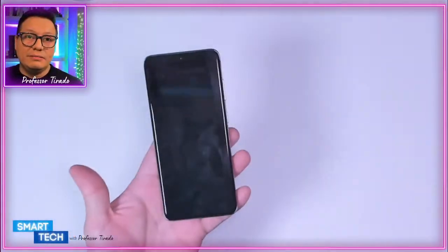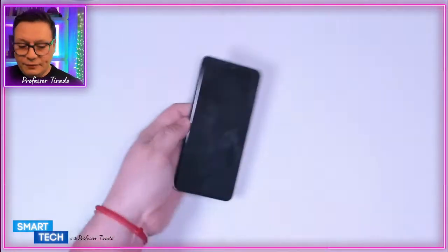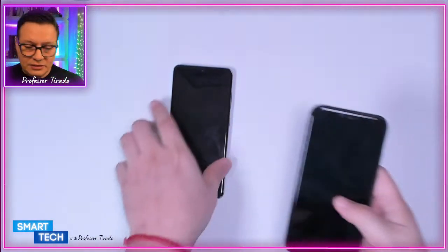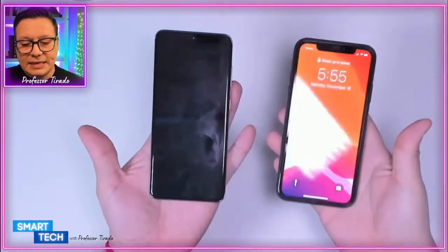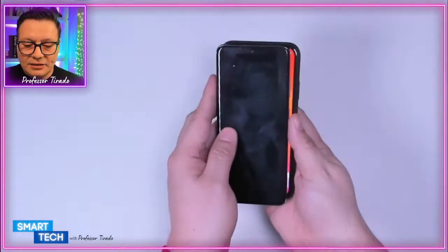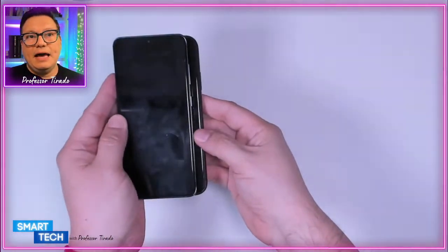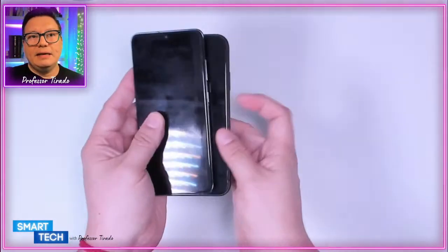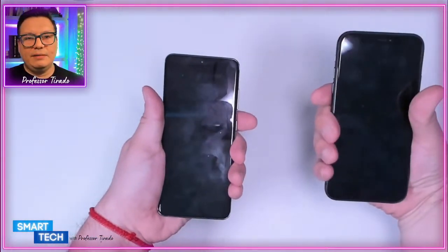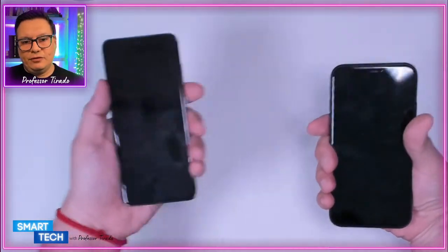And again, Renewed doesn't mean bad. It's just Renewed. It's a little bit different, actually, if I just compare the two, just in case you're wondering what the differences are. So this is the S20. This is the iPhone 11. It's almost similar in size. The difference is that the S20 is a little bit slimmer than the iPhone 11 from a hand standpoint. It's not as wide as the iPhone 11, which is on my right, and the Samsung S20 is on my left over here.